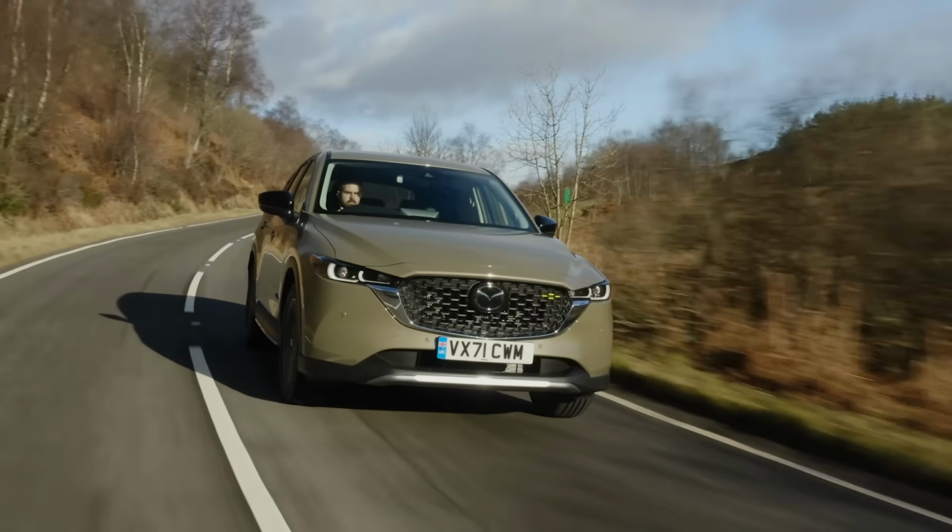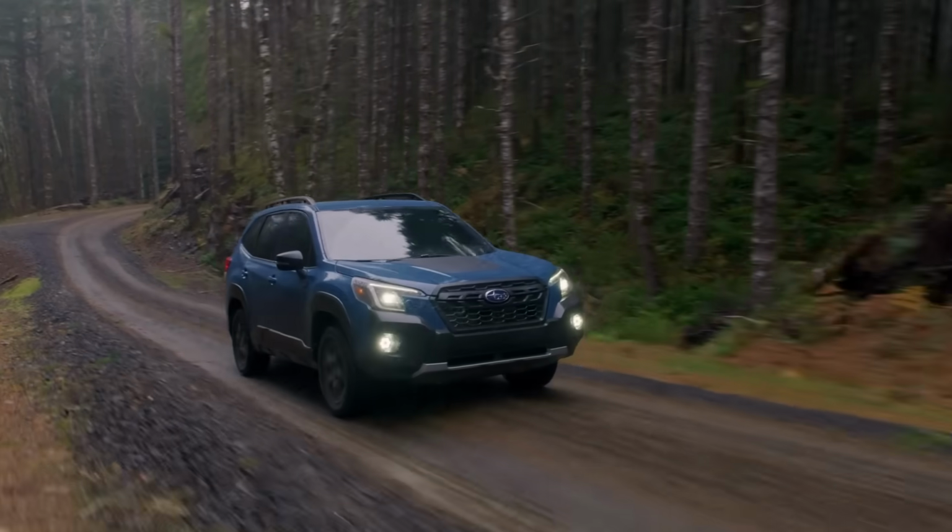What are the most reliable cars and SUVs that you can buy right now for under 30 grand? That's what we're going to find out.